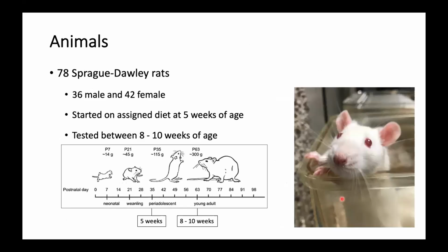78 male and female Sprague-Dawley rats were used for this experiment. Rats were pair housed by sex, exposed to a 12-hour light-dark cycle with lights on at 7 a.m. At 5 weeks of age, rats were randomly assigned to remain on the standard diet or switch to the ketogenic diet. Testing began when the rats were 8 to 10 weeks of age, and took place between the hours of 9 a.m. and 5 p.m.